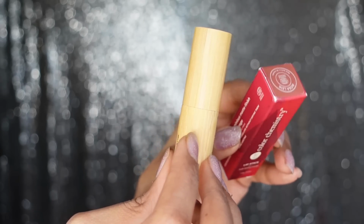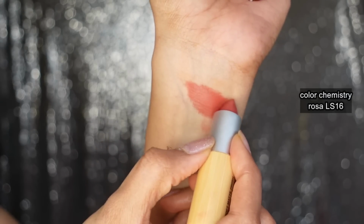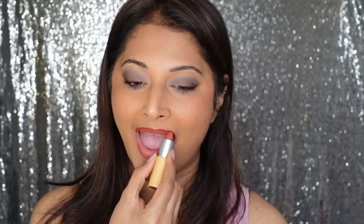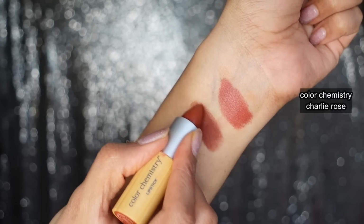These lipsticks, from the packaging to the texture to the pigmentation, they've got it right. I have no complaints about these lipsticks. The colors are very Indian skin friendly. Now, if you are not a fan of matte drying lipstick, then you should reach out for this, because it's got a very nice, almost velvety satin finish to this matte. Extremely comfortable, and generally there are not too many people who are fans of liquid mattes, so this is the one for you. The three colors that I've shown you, Rosa, Charlie Rose and Feather Heat, these three are my absolute favorite.